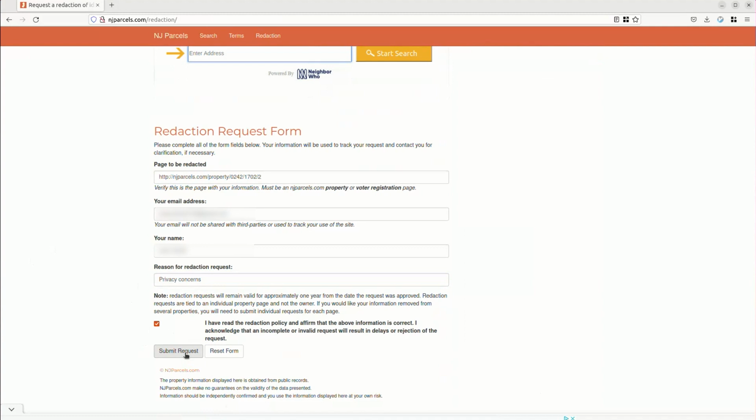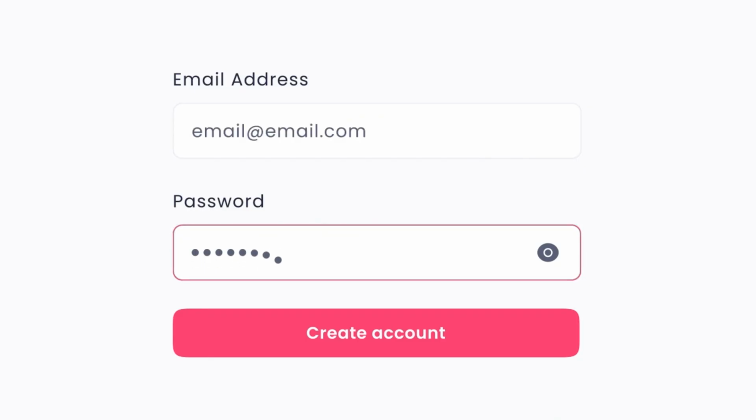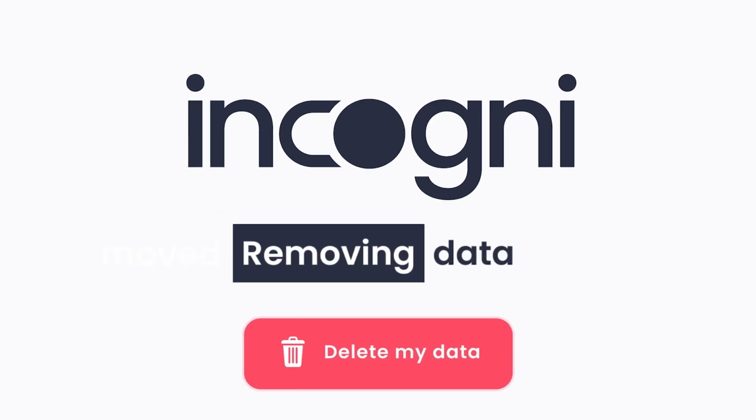Don't spend any more time opting out one by one. There are thousands of other data brokers out there that collect and sell your information. Tracking them all down and sending individual opt-out requests can take hundreds of hours.